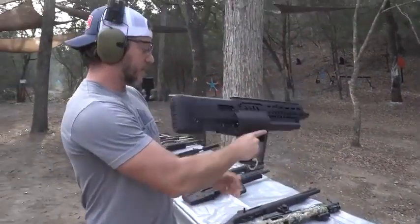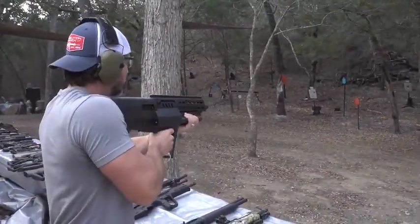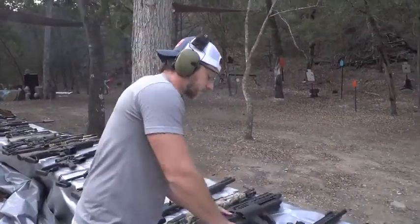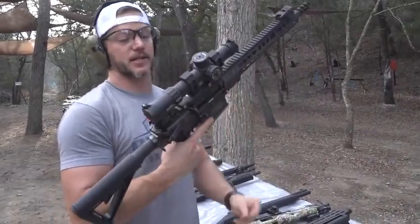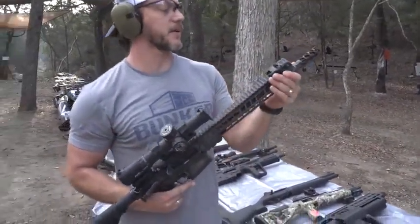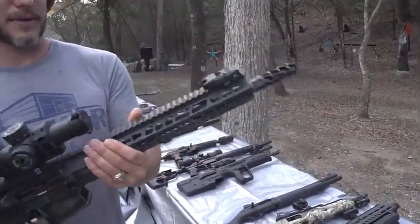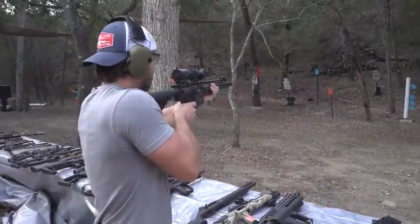This is another one of those Tavor shotguns, this one has no sights. So we're just going to see what we can do. Yep, there we go. Armalite. This is an actual Armalite, so you can actually call this an AR-10. It is a 13.5-inch barrel with a pinned muzzle brake on there to make it 16 inches. So .308, very short, can't see through the sight.